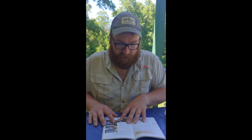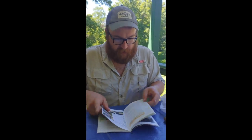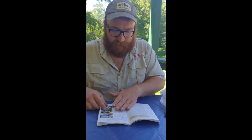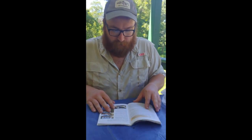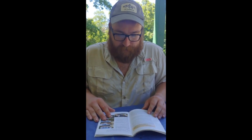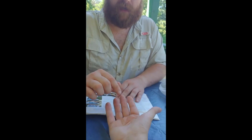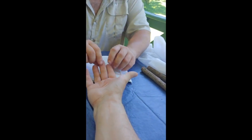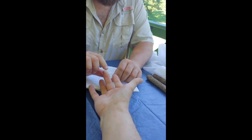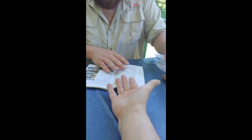Alright, now we're going to show you how to splint an injured limb. This is on page 43. So, step one is to keep the area above and below the injury still and stable. Check for circulation. So, he's got a broken arm right here. We're going to pinch the fingertips and see if the color comes back. His hand's warm, so we know he has circulation.